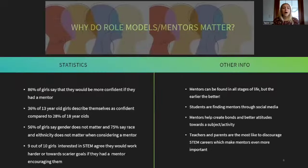Okay, so why do role models and mentors matter? So now that you're thinking back of that person or those people that really inspired you over your life, hopefully you can find somebody and remember somebody. Why does it matter? Statistics show that 86% of girls say they'd be more confident if they had a mentor. And this doesn't mean necessarily somebody just in STEM, that would be great, but this is a coach, somebody in their church, somebody in their after school program, wherever this youth might be able to find somebody.